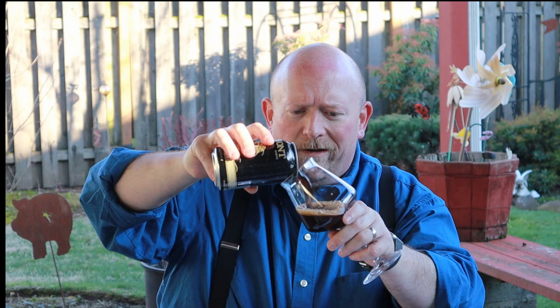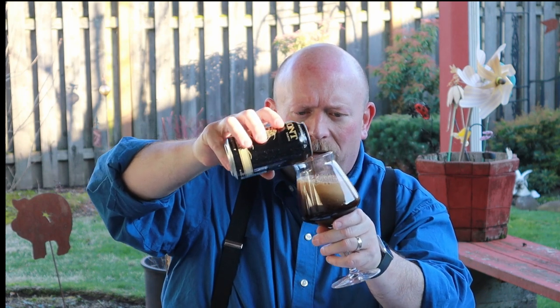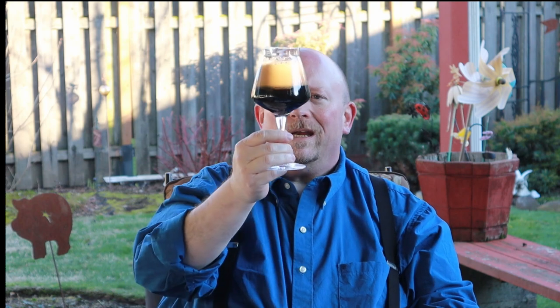Oh, it has a very, very rich chocolate brown color. Not quite black, but definitely a very dark brown, very dark chocolate. I've got a nice thick head on this. Seems to be fairly persistent. I'm seeing some bubbles popping, but not too many. I'm going to describe this as medium low carbonation.